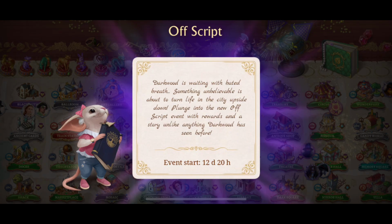I agree. How did the pacing and reward structure of Off Script compare to past events? I think it's great, as I mentioned, that you can go a lot slower and still have the opportunity to win, and that there isn't a time limit like that. If you're someone who can only play a couple days a week, you still can earn some of the prizes and they're not going to go away. As you earn tokens and do things, you can work on getting it. And I think that's great.